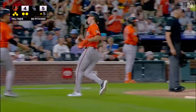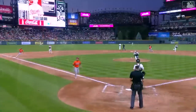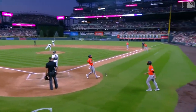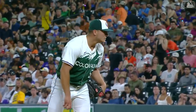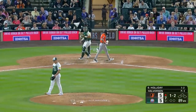And how about this magic trick? The Orioles make this Colorado lead disappear on a 2-run single from O'Hearn. Ta-da! It's 5-5. In this 5-all game in the 7th inning, rookie Seth Halverson makes his second big league appearance. And he got him with a changeup.